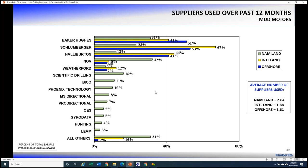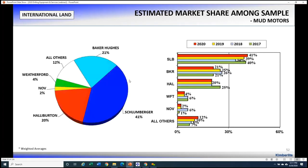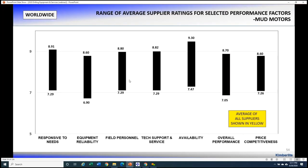And so as I go through each of these various product lines, mud motors first, then we'll do MWD second, and rotary steerables third. If you have questions along the way, please let me know. When we conduct the interviews, we'll ask the E&P operators what suppliers they're using for the downhole mud motors, and then we'll also ask them to rate the performance of the suppliers with whom they're using on a rating scale of 1 to 10, with 10 being outstanding performance.